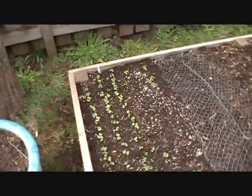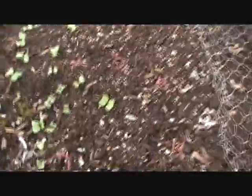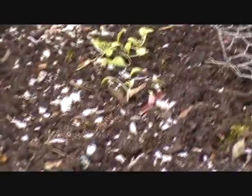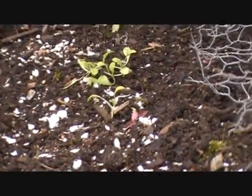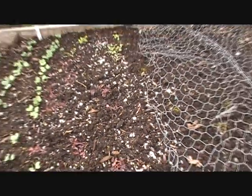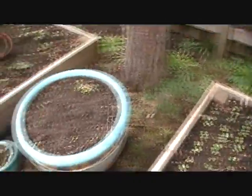So these here are radishes. You probably can't see the lettuce very well, it's very small, but there's some red oak leaf lettuce, and in the back, sorry, I've got some black seeded Simpson, and of course the day after I planted it we had a light frost, so hopefully I hardened it off well enough that it will survive that.